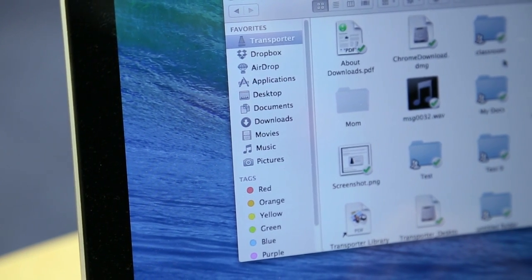You can put multiple terabytes on the hard drive on the back, and you get all the same capabilities you get from a cloud service like Dropbox. Syncing across devices, sharing with other people, accessing remotely. We've got a Mac app, a Windows app, an iOS app, and an Android app. So whatever platform you're on, you'll be able to get to your data.